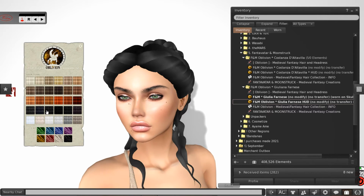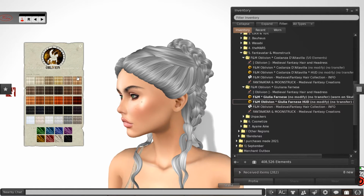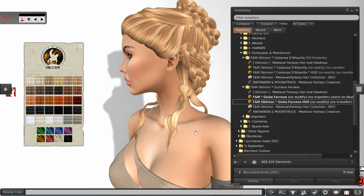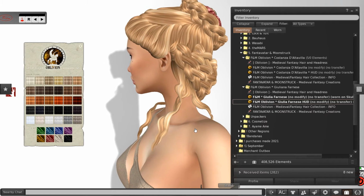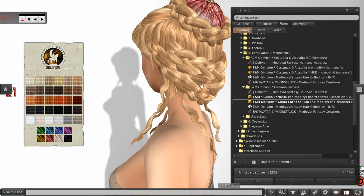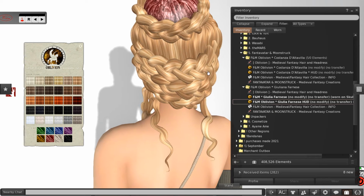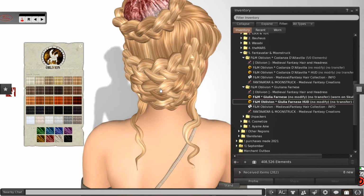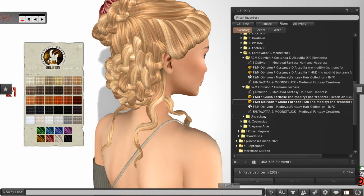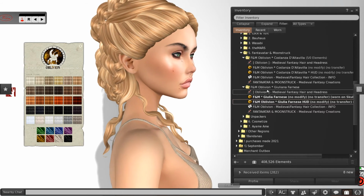Whether RP or you just feel like being very fancy, which is just the great thing about Second Life, is you do get to run around in a ball gown if you want to and be as grand as you choose. I think that's so much fun, and everybody should do it occasionally. The braiding styling here is just magnificent. I mean, that's just intricate on a whole other level. So that's from Fantavatar and Moonstruck, and they're also on the blonde region at Hair Fair 2021.